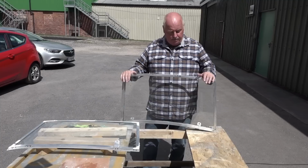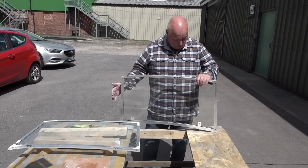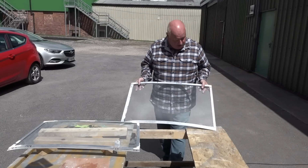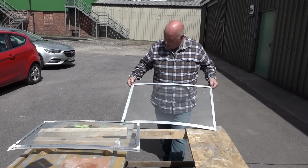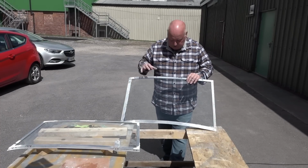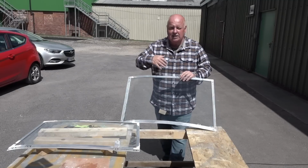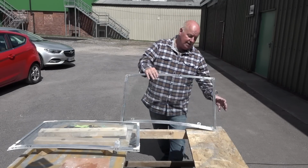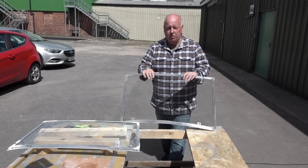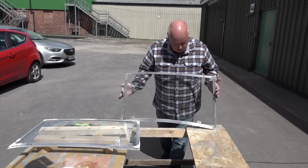But once it is, then we can move on to the next process, which I will show you on the next one. But as you can see, it's starting to look like a window again. And I'm very pleased with the way everything's jointed up. There's no movement in the joints. And then once we've got this fully cured, we can start filling these holes in and making this look nice and uniform. And then once we've got the side bits on, and it's attached to the other window, which I'm going to show you, then fingers crossed, we can plough on with the rest of it.